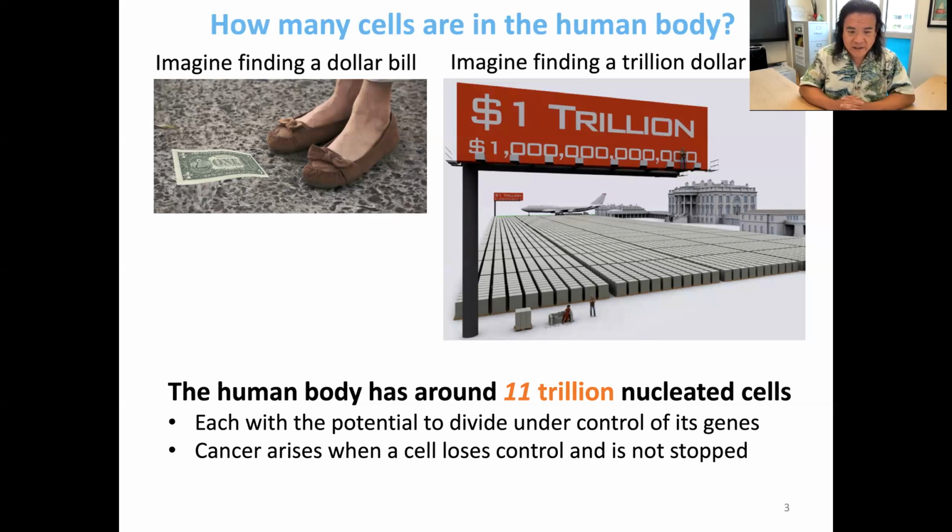So of those 11 trillion, each cell has its own nucleus, and that means it has its own set of genes that control things like whether it should divide or shouldn't. So cancer arises when one of those cells starts making mistakes. The control of those genes, and the resulting control over whether it should divide, is compromised. That's kind of a scary notion. If we're talking about 11 trillion cells that make up you, and obviously that number varies based upon your body size, but roughly 11 trillion cells right now are part of you, and each one of those cells has the potential to lose control of its proliferation and start forming cancer.